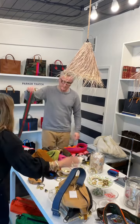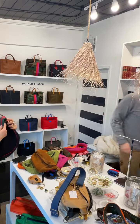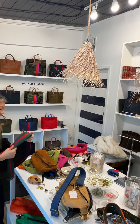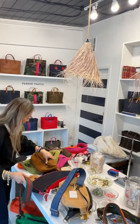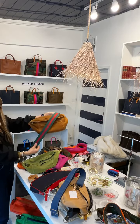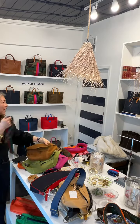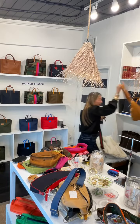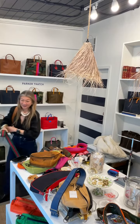Here you go. Oh, thanks. Okay, green and red. Classic. Goes with everything, of course. I love that. I love this with this. Amazing. Just love how that looks. It's just so beautiful. I have been personally wearing the Luna in caramel suede. I'm going to have to switch over to the denim.